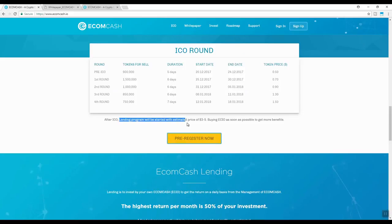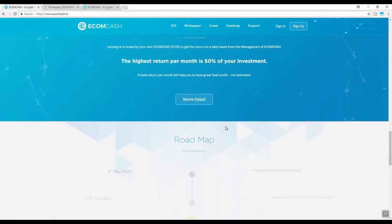And I like the fact that they're conservative with their price projections. They say our estimated price at launch is going to be $3 to $5, hopefully. But we've seen most of the other ones say it's going to be 10, 15, 20, 30, 40, whatever. So it's nice to see that they're being humble. This is actually a conservative price for this kind of ICO, assuming the ICO goes well and they launch and handle everything properly.